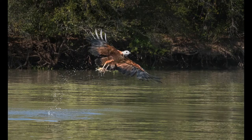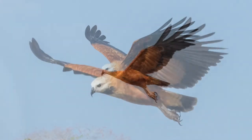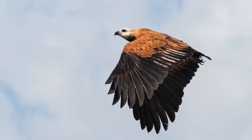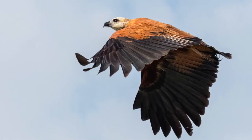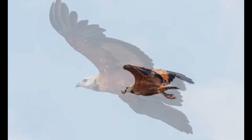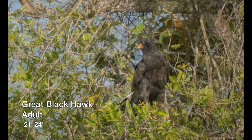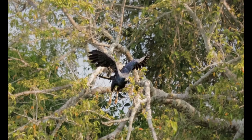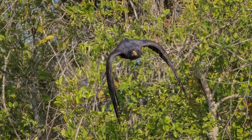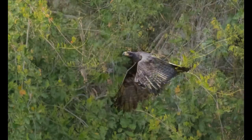Moreover, it was quite surprising to witness the Pantanal's large cocoi herons, who resemble our great blue herons, imitating the black-collared hawk's behavior with on-wing fish hunting. Great black hawks are smaller than black-collared hawks, but they are still powerful predators preying on birds, mammals, and amphibians, and even fish. They are locally common in woodland borders and especially near water.